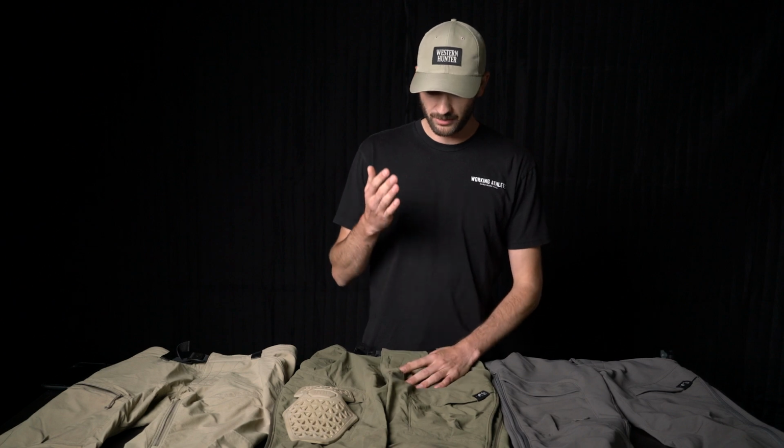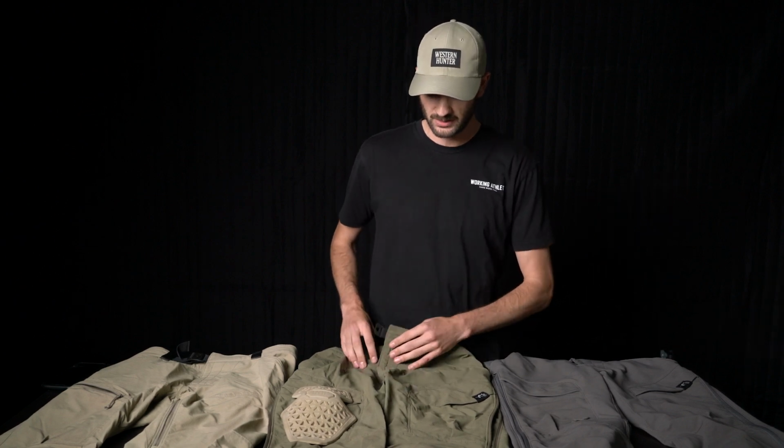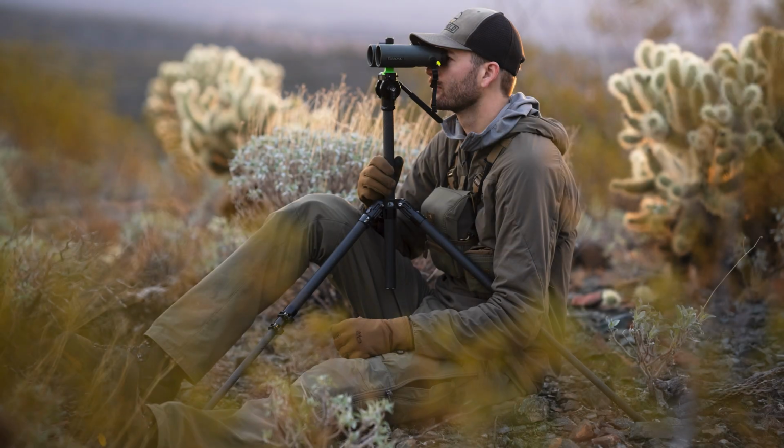But yeah, I think you could probably go from like a 31 all the way to a 33, maybe even a 34 in these pants. And they're actually like a 36 length. This is the only pant that's actually long enough for me so it doesn't look like I'm hunting in floods, or whatever people call them.